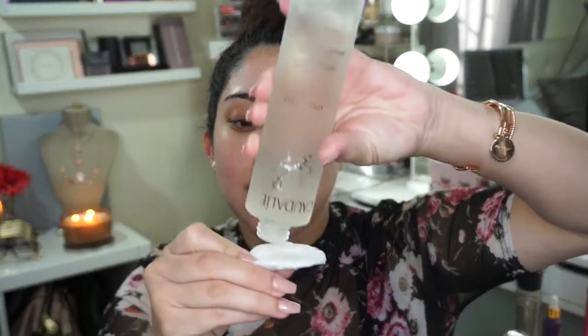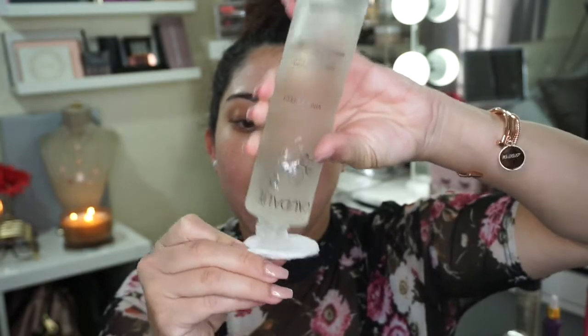So I'm going to go ahead and use some of this. It doesn't have a squeeze or anything. It is glass, so if you want to know the packaging, it's glass. Be careful, don't drop it. I just dab it onto my flat cotton round. And a lot does come out, as you can see. A lot does come out. And then I'll focus it on this part of my face.